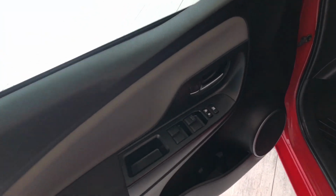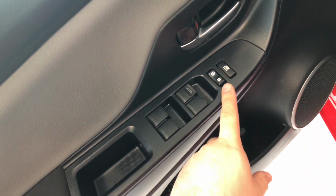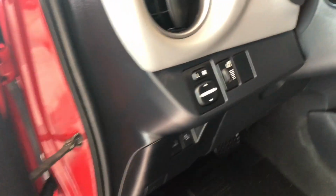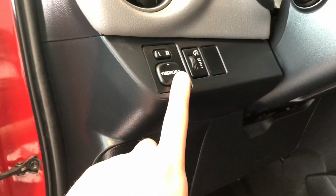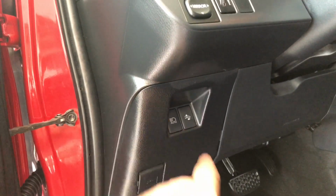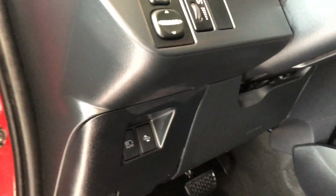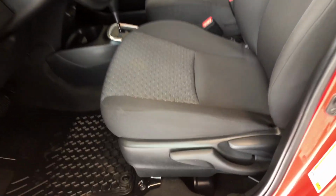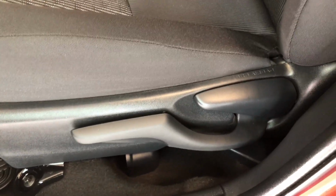On top here you do have your power windows and locks. On the bottom you have some storage space. Next to the door here, you have your different lighting options, power mirrors, and you also have your pre-collision system. This Yaris is equipped with all-weather mats and black cloth seating. On the bottom, you have your manual seating adjustment handles.